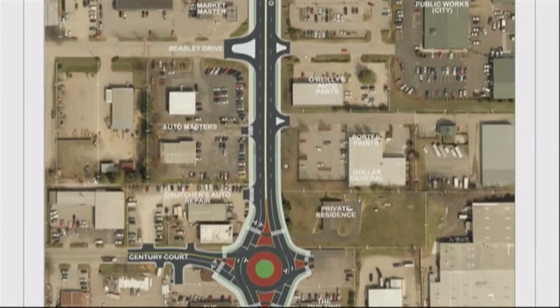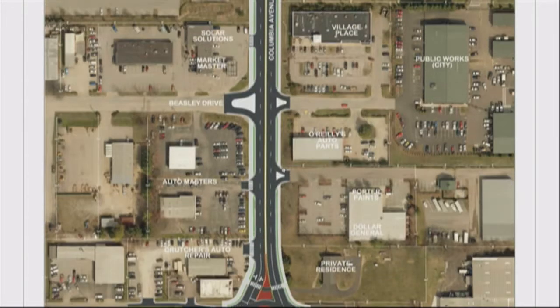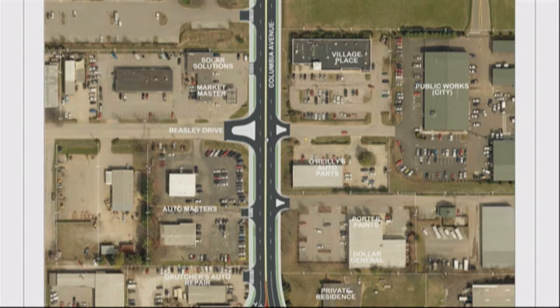So as we continue to head to the north, you'll notice the Auto Masters. It's the same exact thing. They'd have a shared access point there. An access to Beasley Drive, Public Works, our facility, the shopping center would have right in. We convert those to right in, right outs. It's again reinforced with a median.